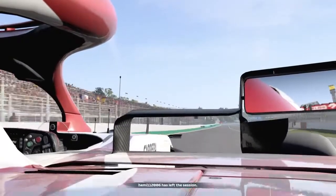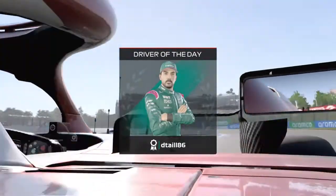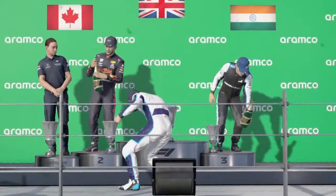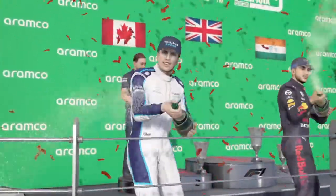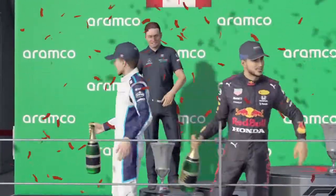What a crazy race here in Barcelona. The Driver of the Day award voted goes to Detail in the Aston Martin. Owen Wilson hangs on to the race win. Smith Pell bumping himself up into P2. And Hash racing those hards, giving it his absolute all, will hang on to P3. What an absolute crazy race.